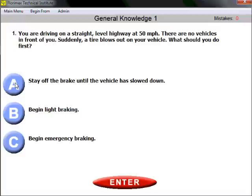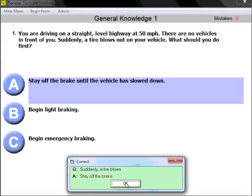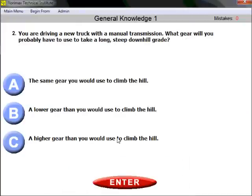Then you choose it and click enter to confirm it. That's exactly what you need to do in the driver license office. And the program tells you your answer is correct. That's what you need to pay attention to next time when you encounter this question. Stay off the brakes. Very good. And now the program takes you to the second question.